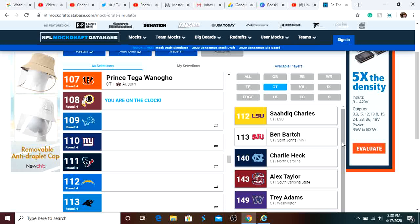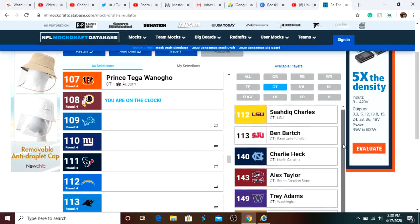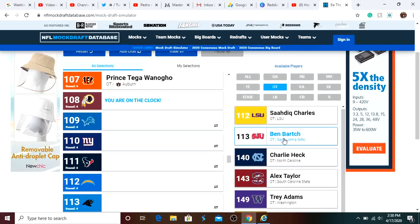He's probably going to be drafted in the 3rd round. Same with Ben Barch. I really like Ben Barch. If you guys didn't watch, go watch my 10 sleepers the Redskins should look for in the draft. This guy's probably going to get drafted in the 4th, 3rd round. I think he's also a great underrated player who probably can start in this league for many years.